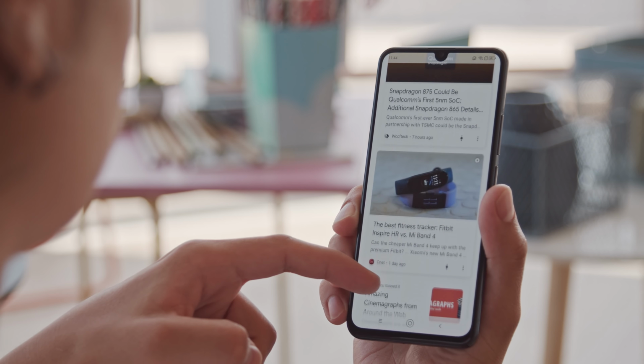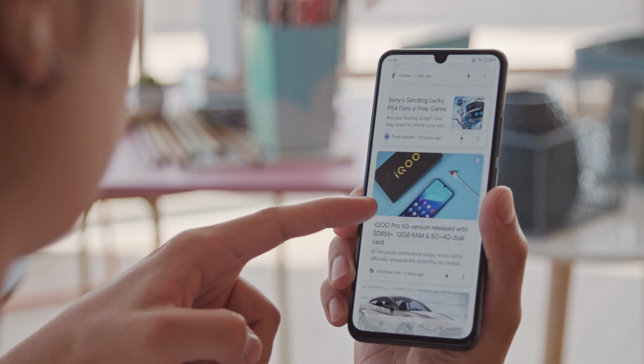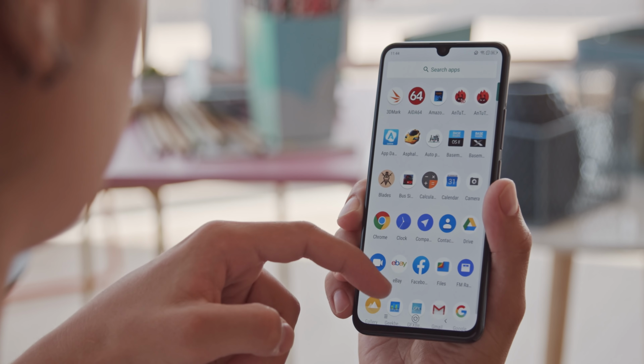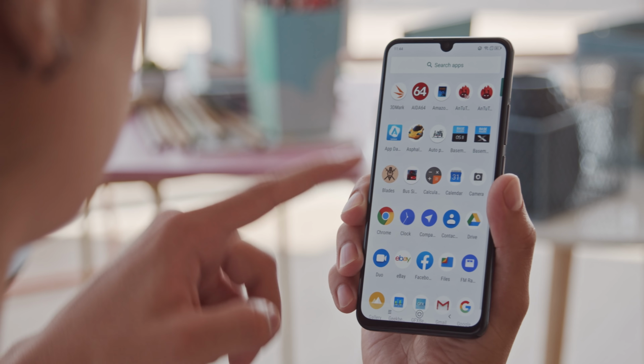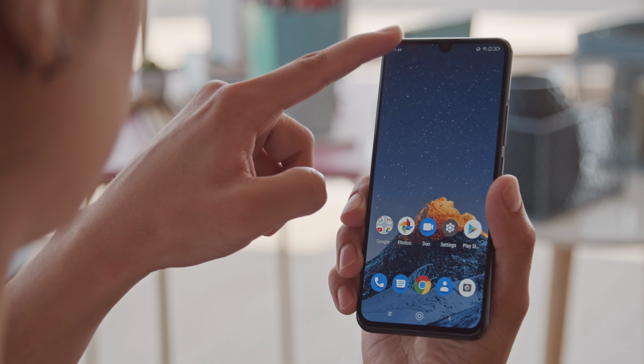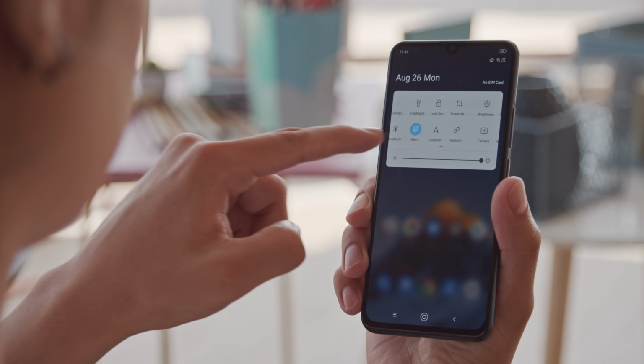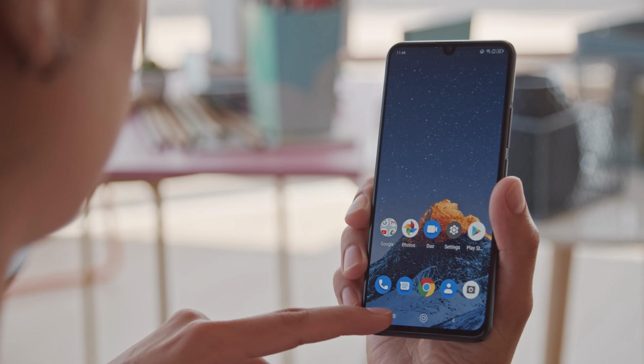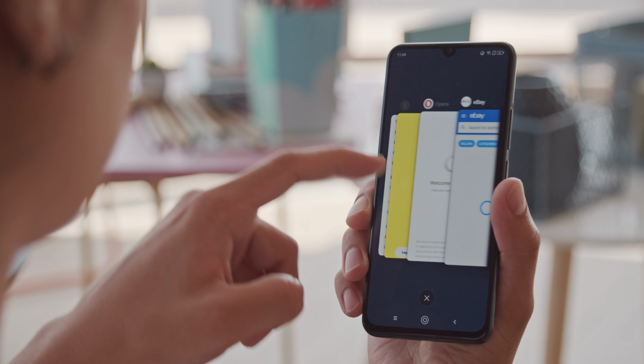For the most part, it looks and feels just like stock Android, with Google Feed panels, the standard app drawer, and most functions provided by Google's apps. The only real differences are in the notification shade, which has been tweaked to hold more notifications and toggles. And the task switcher looks a bit different. More apps can fit into this space at once.